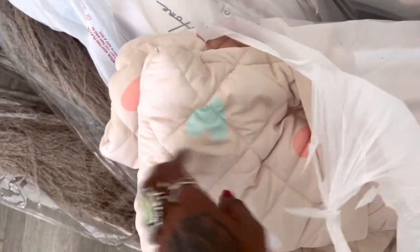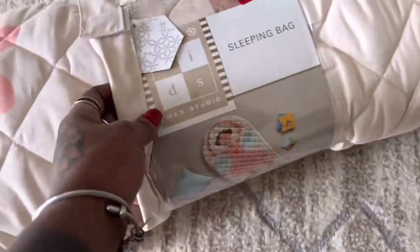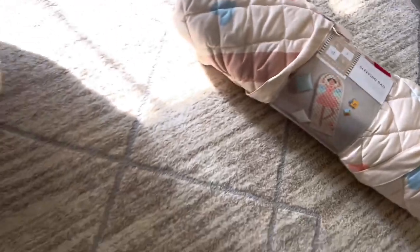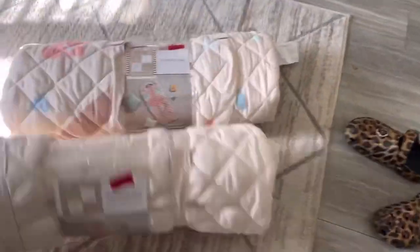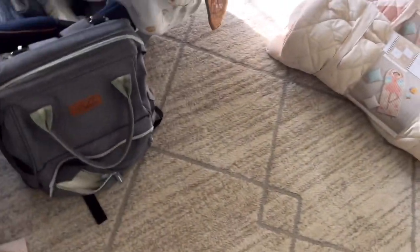But look, so I found these on my Home Goods trip. Mean grandma, bad grandma, I know it. But they had these sleeping bags on sale for $15. Look at that. That's so cute. So I got two of them for Noble and Charlie. So I'm gonna give those to them.